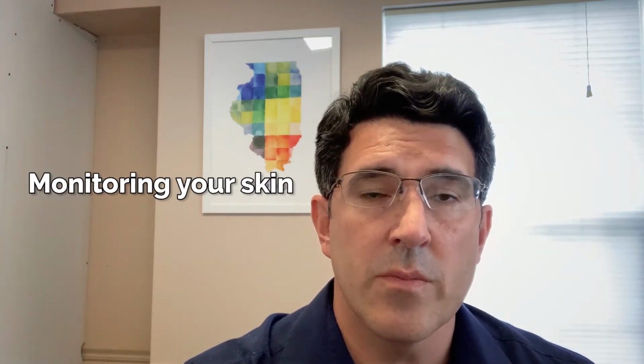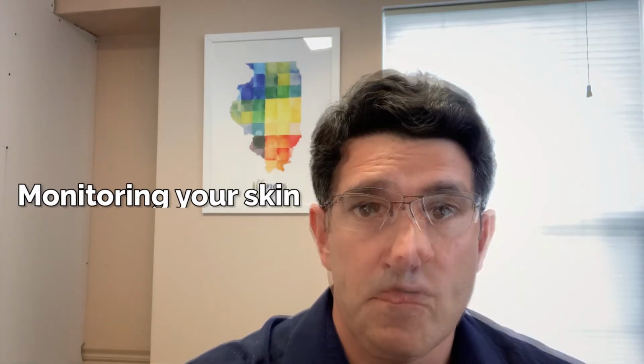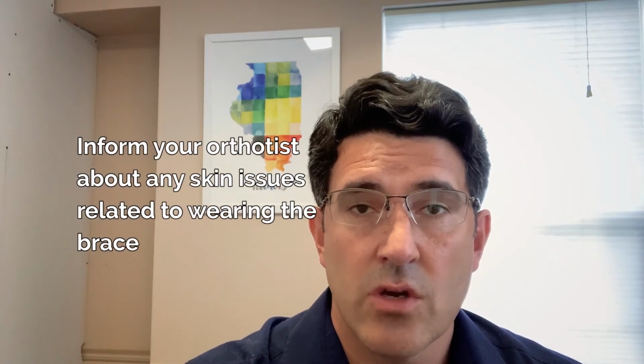Now, the other side of it is it also has to fit in there and not be uncomfortable. If there's a skin issue because of tightness in the shoe or something like that, then you need to address that with your orthotist. Another thing that is obviously very important is monitoring your skin, because not everyone can feel how they're doing. The foot can't tell them, for example. If there's an issue, they might not know unless they use their eyes to check it. So monitoring your skin is extremely important, and if there's an issue that arises, obviously tell your orthotist.